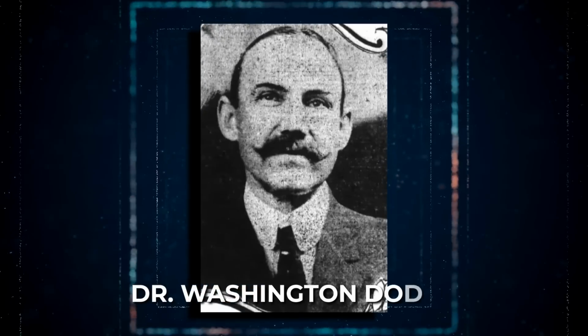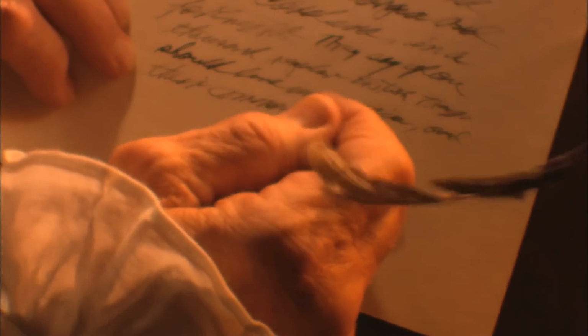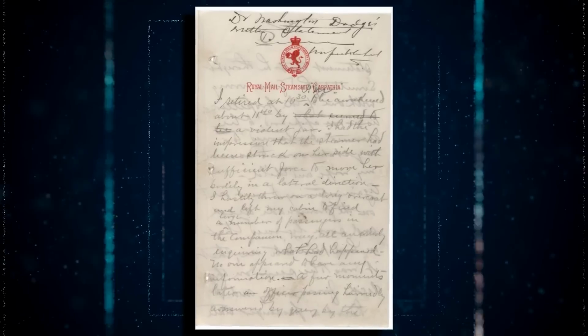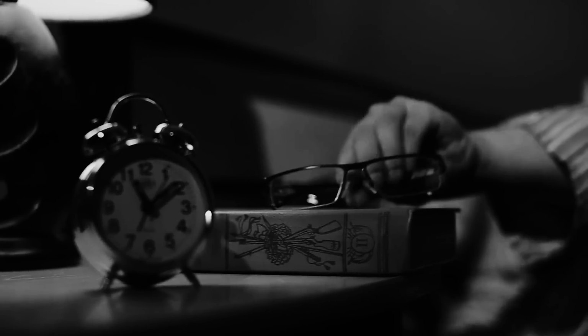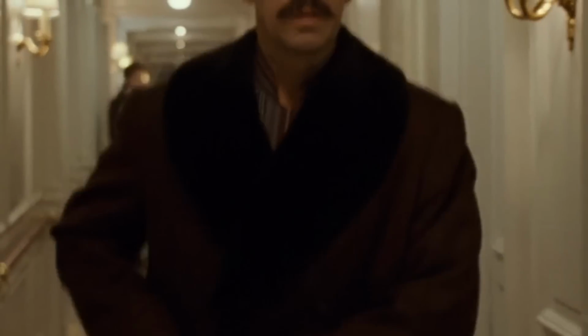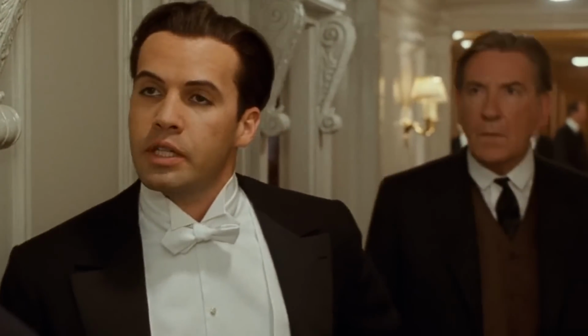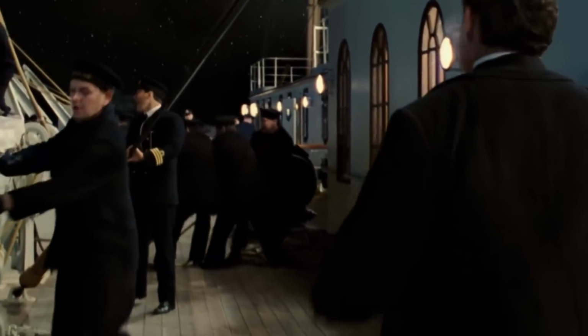Dr. Washington Dodge, a well-known doctor and politician, was one of the first to write a detailed account of the Titanic's final hours after he escaped to safety. His writing, done in a rush, captures the fear and panic of the moment. He, his wife Ruth, and their son were asleep when the iceberg struck. After the collision, Dodge went to the deck to find out what had happened and was mistakenly told that everything was fine. But he wasn't convinced and soon discovered the danger was real.